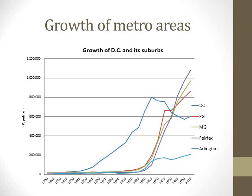So I think this can help explain what happened after 1940, roughly. Here what you see is I've plotted the population of DC along with its suburbs. In blue is DC, and then red is Prince George's County, green is Montgomery County, purple is Fairfax County, and the sort of light bluish, kind of sky blue, is Arlington.